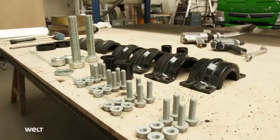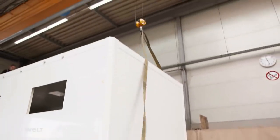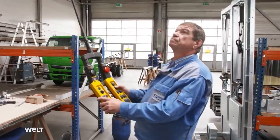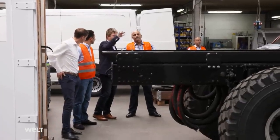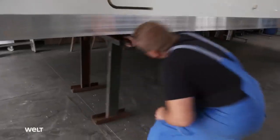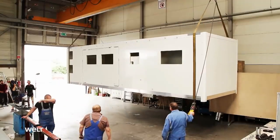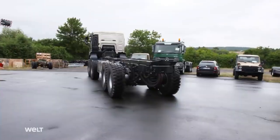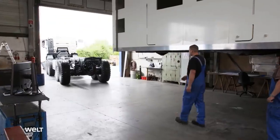5 men, these 18 bolts, and the ceiling crane are now called upon. First, the container is slowly lifted up. Okay, that's it. When the trestles have been removed, the 4,000-kilogram container hovers 2 meters above the floor of the workshop. The 8-ton bridegroom is now reversed through the gateway.